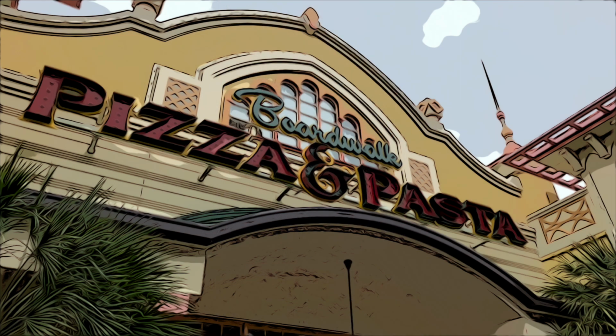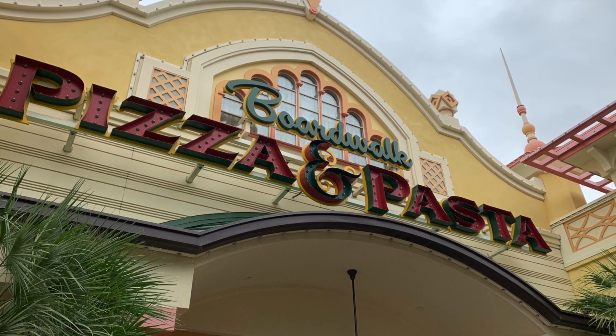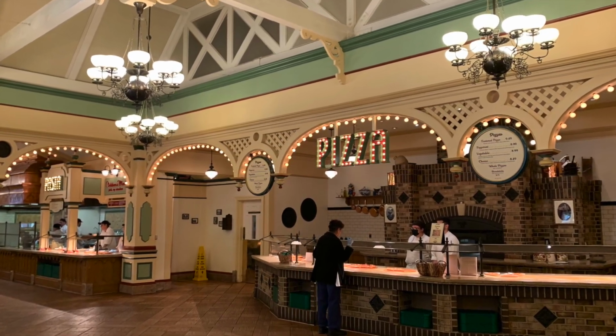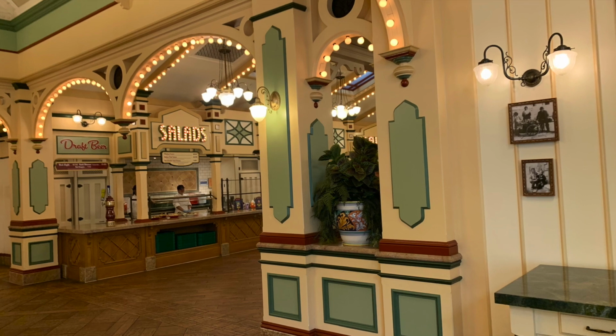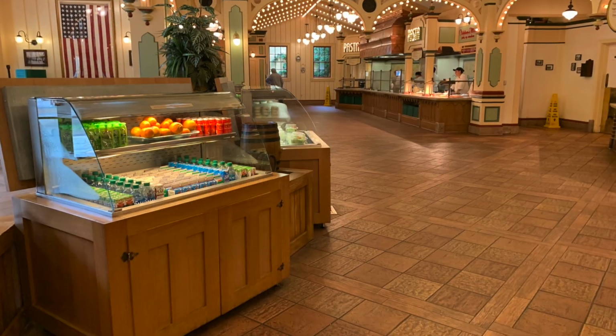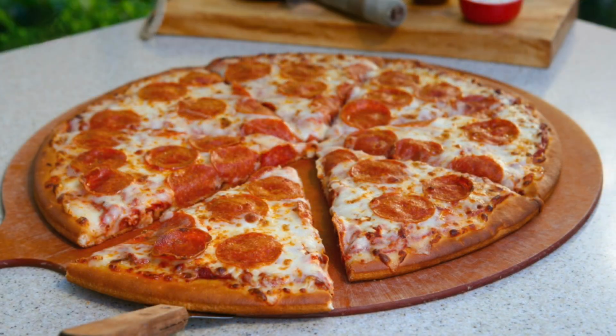For food, you have the Boardwalk Pizza and Pasta, which is done kind of buffet style. They don't do mobile order here. It's more of a super quick way to get some food fast. It's not the fanciest food in the world, but it saved my family from the hangries more than once, and it gets 3 Mickeys for me, for being a quick and easy place to grab a little something for each person in our family to keep them happy and full.